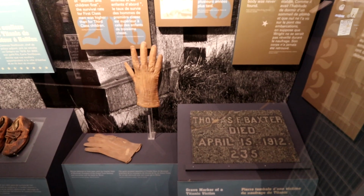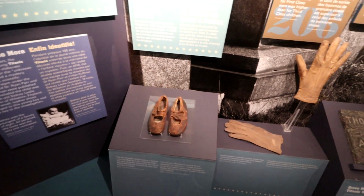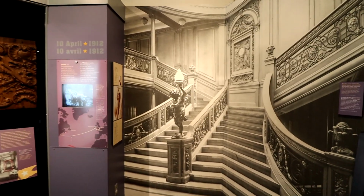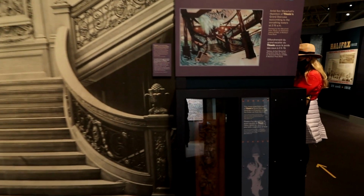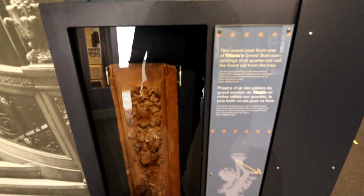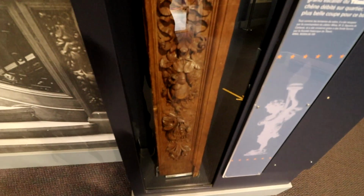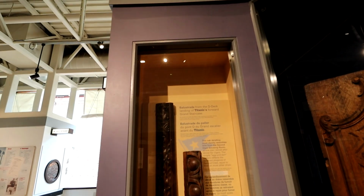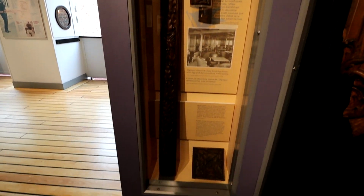There we go. Now we got some stuff here from the Titanic. We got some shoes and gloves. Wow. The famous grand staircase. Steel post from one of Titanic's grand staircase landings is cord cut. Oh, that's so amazing. They actually recovered that. There's another piece of it. It's cool how they know exactly which spot it's from. Wow. It's amazing.